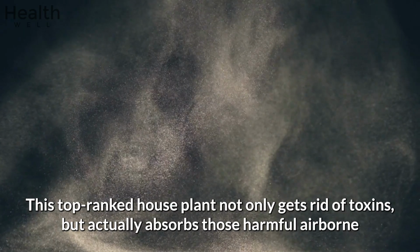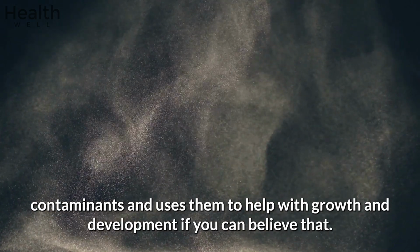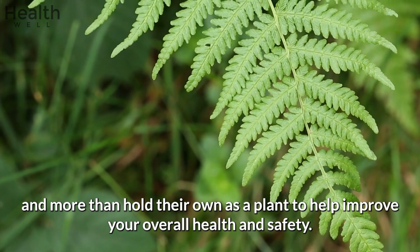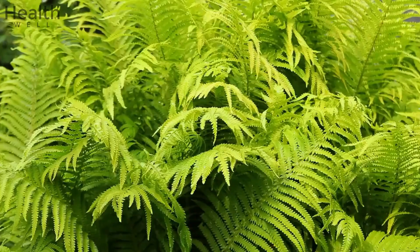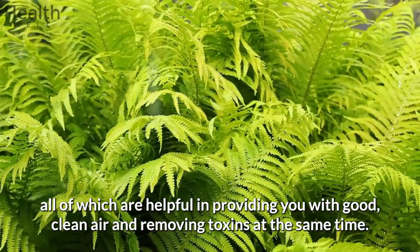This top-ranked houseplant not only gets rid of toxins, but actually absorbs those harmful airborne contaminants and uses them to help with growth and development, if you can believe that. Ferns add a foresty vibe to any living space and more than hold their own as a plant to help improve your overall health and safety. There are many different kinds of fern, all of which are helpful in providing you with good clean air and removing toxins at the same time.